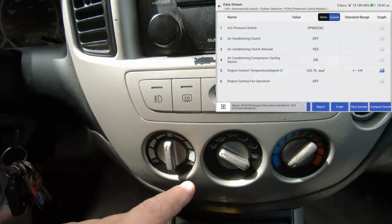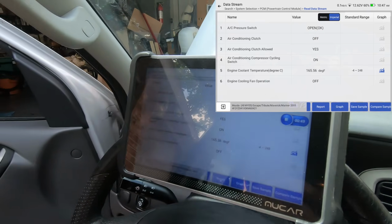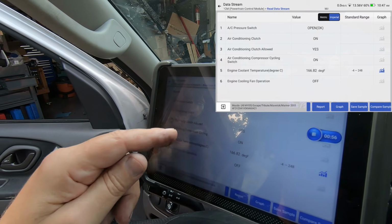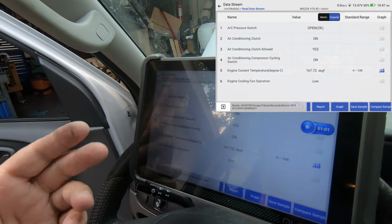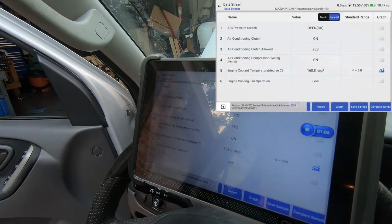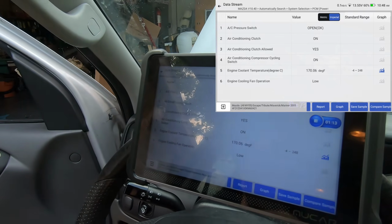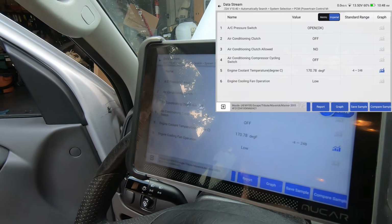So right now the AC switch is on, and you can see up here on the scan tool, AC pressure switch is showing to be open, and it says okay. Air conditioning switch is on. Air conditioning clutch allowed, yes. The engine coolant's about 167, 168 degrees. Engine cooling fan is currently on low, and I just want to see if there's going to be any activity. I'm going to push the AC switch off, and air conditioning clutch is shown to be off.